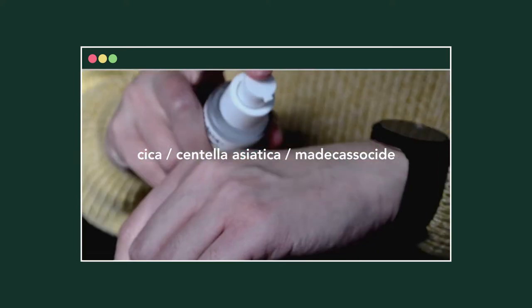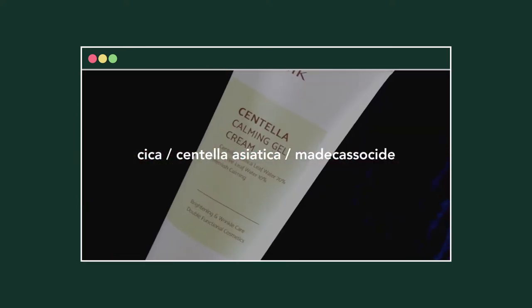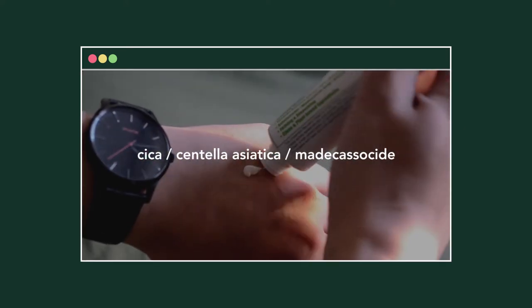For the past, I want to say, 5 to 7 years, we've seen this boom in Centella Asiatica, or Cica, or Madecassoside as a very popular skincare ingredient, especially in the Korean skincare space. And products with Cica are fairly popular among the younger demographics. And so I have reason to believe that PYUNKANG YUL also chose to launch this calming collection to draw in more skincare enthusiasts from the younger age group.